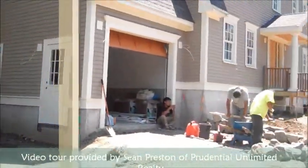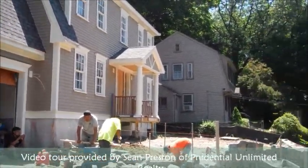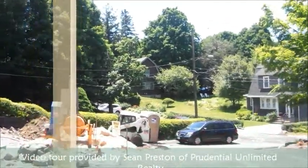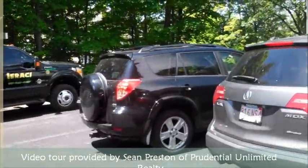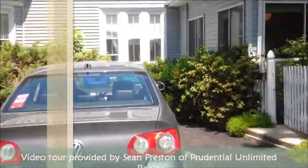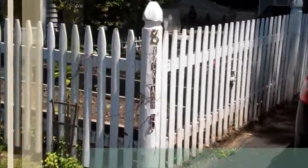Also over here, this home over here is supposed to be completed and new people moving in by September 1st, going on the market for about $1 million. And you have a large driveway, so it's two parking and definitely room for guests. And this is 8 Rockland Place.